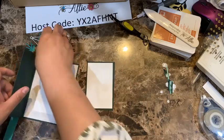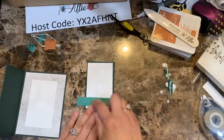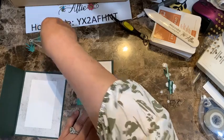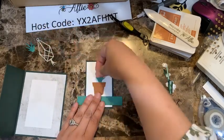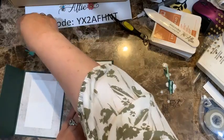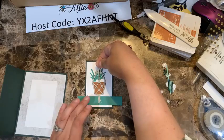Now for this one though, here's what I don't know. I don't know that I could put it here or I can put it here. I want to put these things here. Let's just see how this one would look. So something like so, and then have this one like that, right? That's how I'm picturing this one.